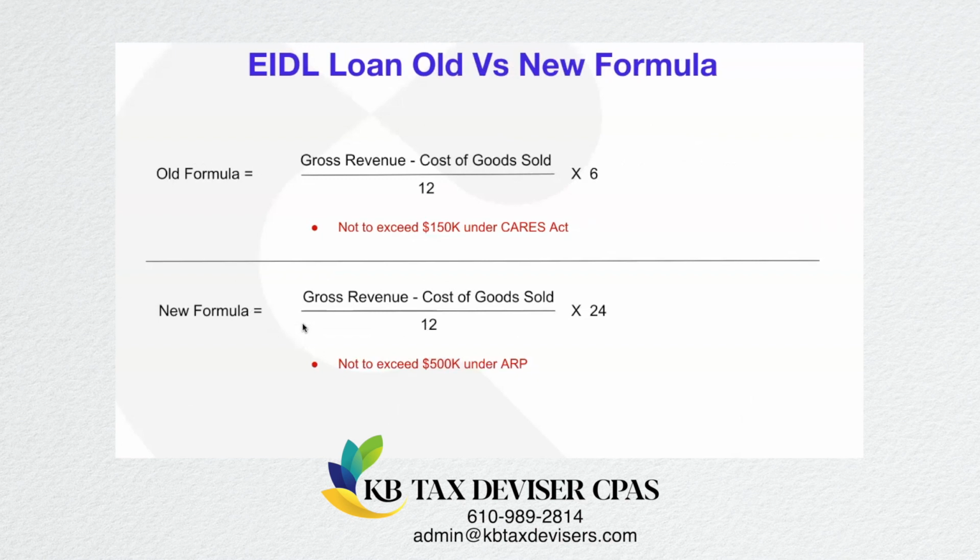The way your eligible loan amount is calculated: the old formula was gross revenue minus cost of goods sold, multiplied by 6 months, divided by 12, because it was 6 months of working capital, not to exceed $150,000.